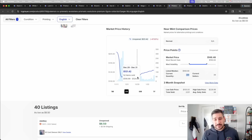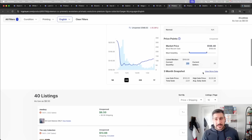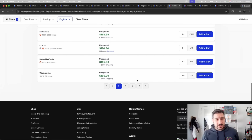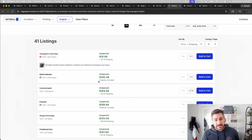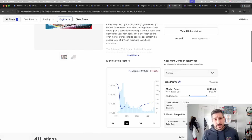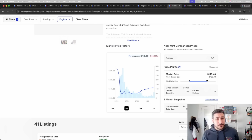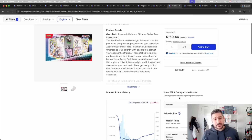Look at how this has been pretty much within a $20 price point. Time is running out. We are already at $148.48 for the market price. I'd have to go and check some other pages and see where the lowest list is. Lowest list is about $160 right now. So if you guys can go and find these for $140, $150 anywhere, go and pick them up now. These are going to absolutely go crazy.